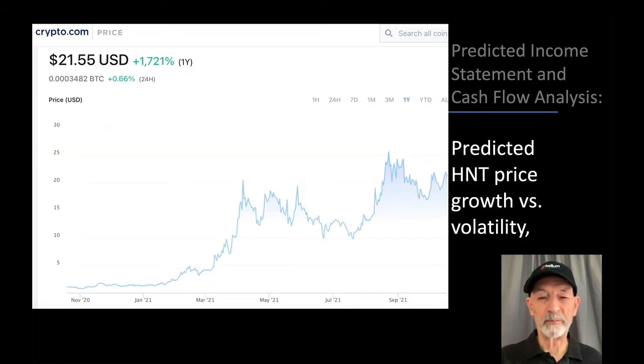Here's a history of the selling price of helium tokens over the last year, showing some of the volatility and also some of the growth. And if you look around August 1st, when the helium halving occurred, the price was around $14 per token, and it's gone up, over $21 as of today. So there's a counterbalancing effect there as the value of helium tokens rises, the effects of helium halving go down. You're still at the mercy of the market.